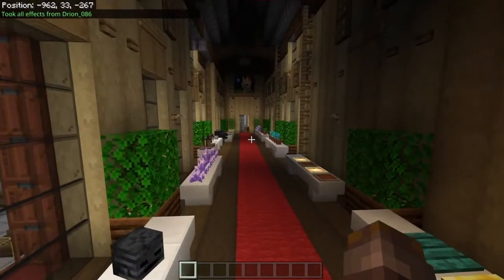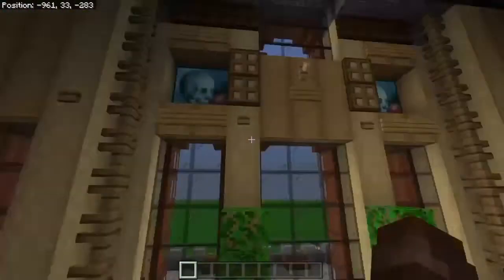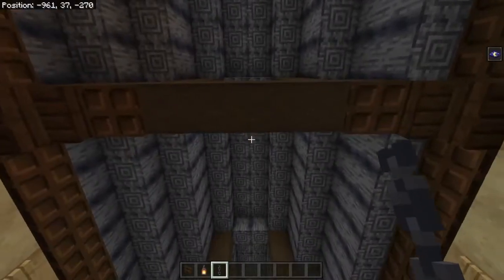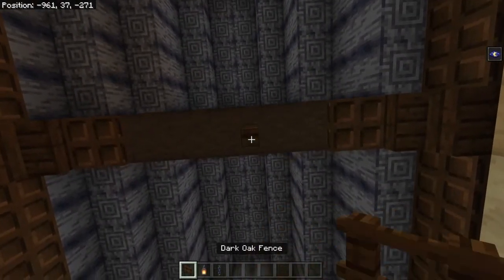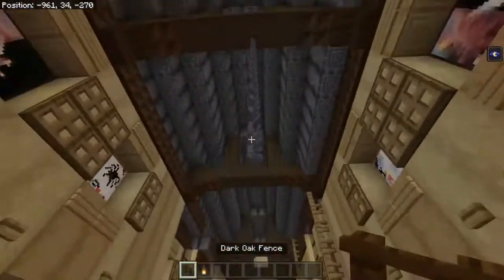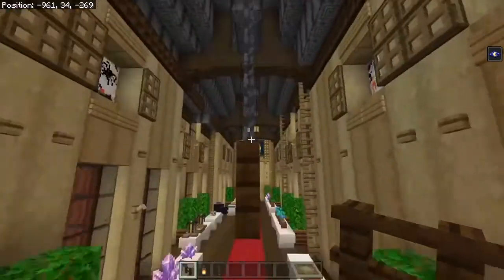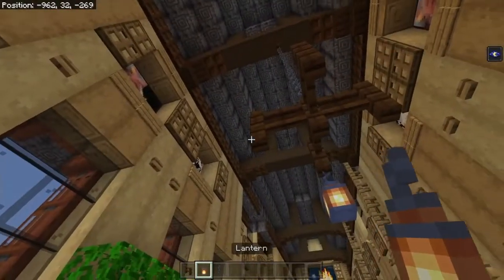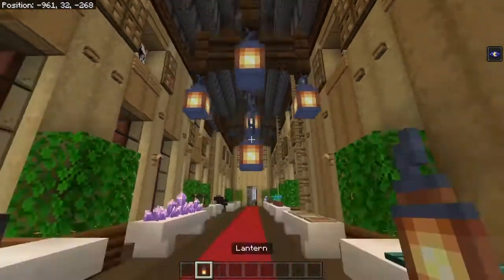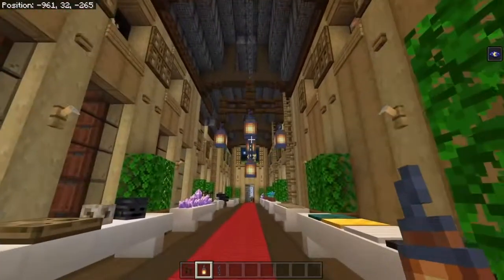So yeah, now it's time to start adding in actual lights. And I think I'm gonna make use of chandeliers. I think I'm gonna try that. So I'm just gonna place a dark oak fence, hang some chains from that. That looks like a good height. And then we place some more dark oak fences, make this shape, and then we can place our lanterns from the bottom. Okay, that's way too low.